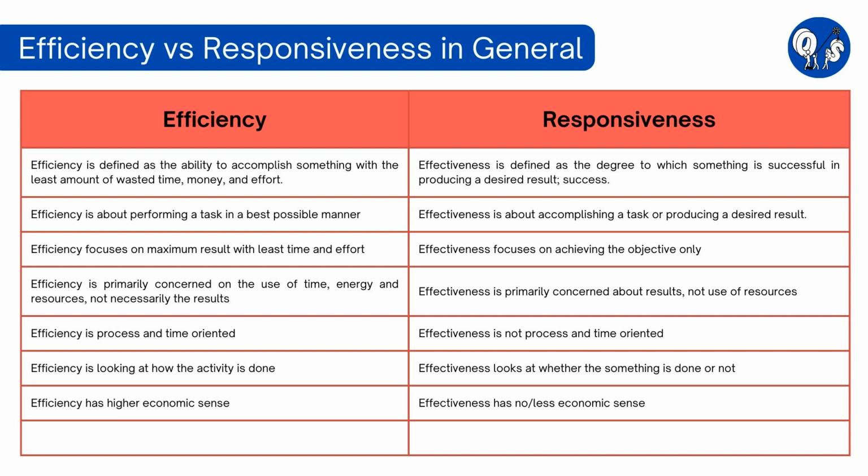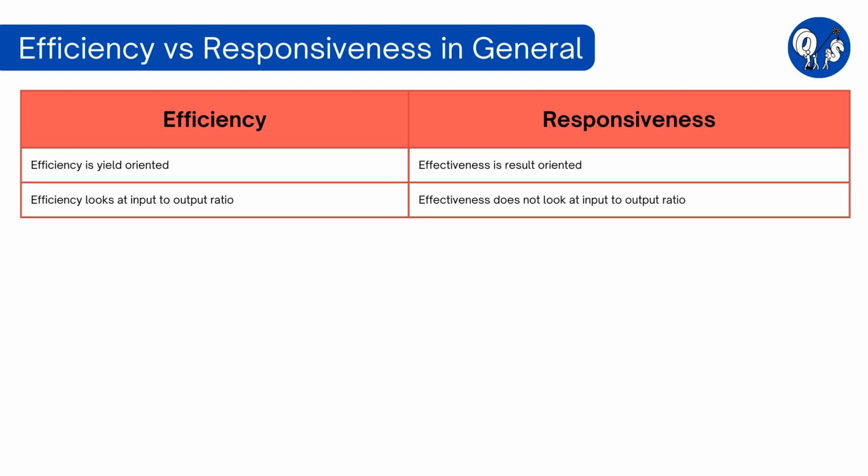Efficiency has higher economic sense. Effectiveness has no or less economic sense. Efficiency looks at the process, means of doing a task. Effectiveness is the end result. Efficiency is yield oriented. Effectiveness is result oriented. Efficiency looks at the input to output ratio. Effectiveness does not look at input to output ratio. So this was just an overview of the two terms.